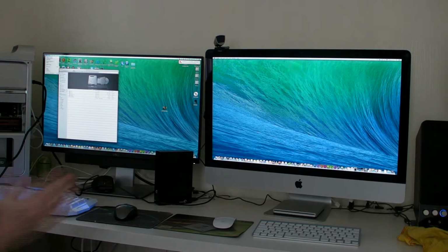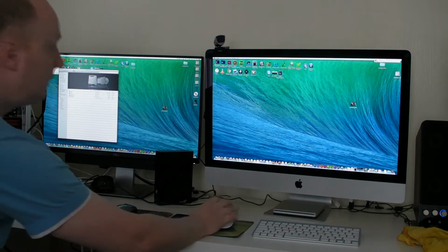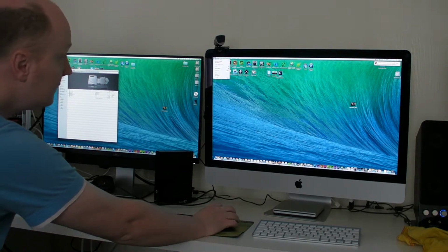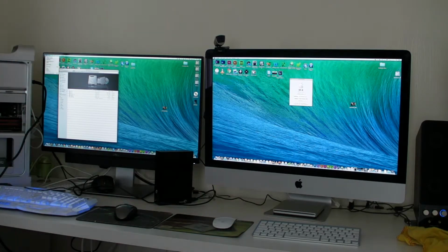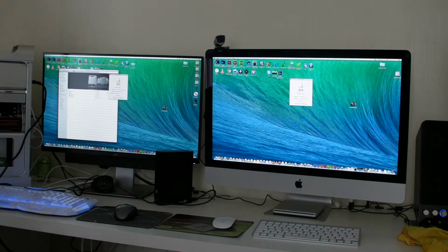So the Mac Pro is booted up and it's ready to go. The iMac, we're still waiting on that. Let's just see if we're able to click on it. And there you go. So it is quicker, the Mac Pro, even though it seems to be behind, it quickly catches up with the SSD drive.